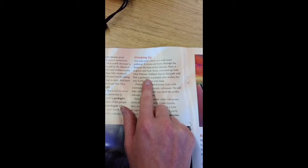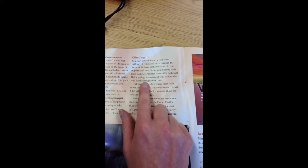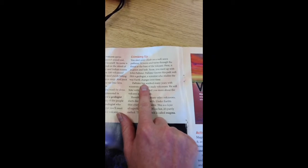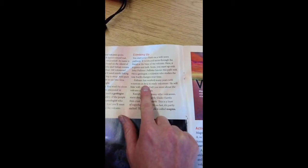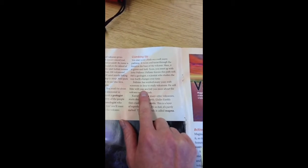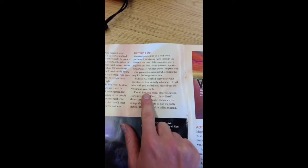He's a geologist, a scientist who studies the way Earth changes over time. Pallister has worked many years with scientists in Java to study volcanoes. He will hike with you and tell you more about the volcano as you climb.